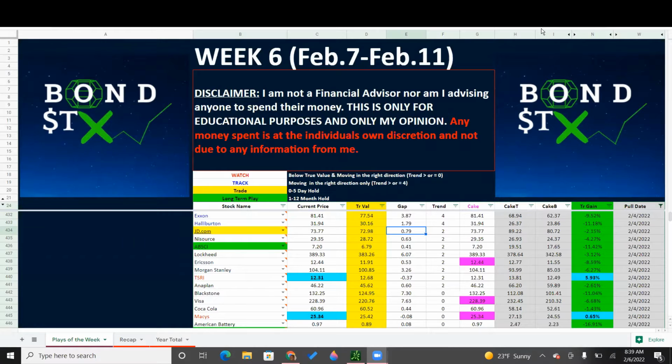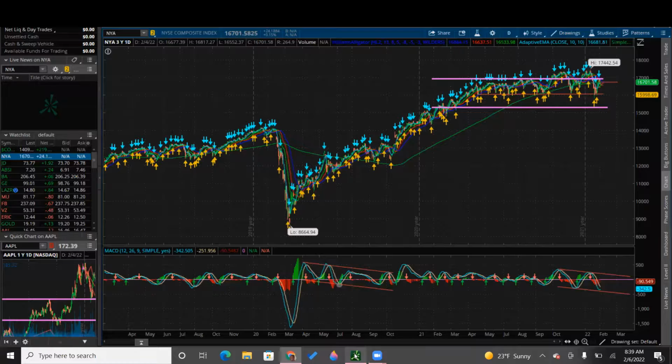So let's get right into it. Got a couple good call outs for this week. Starting out with JD.com. JD.com was one I called out last week. Actually made some pretty good moves through the week. It's coming in this week at a true value of $72.98. It's about 79 cents over value right now. Still moving at a fairly decent trend of a 2. Current price is $73.77.